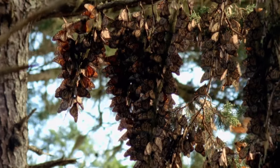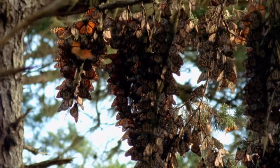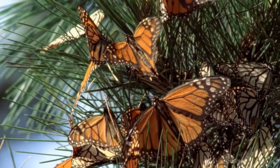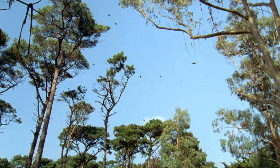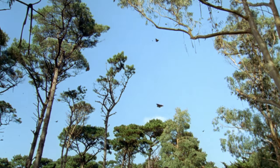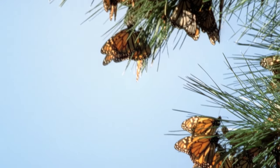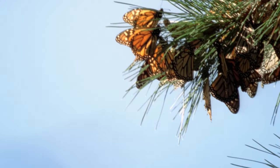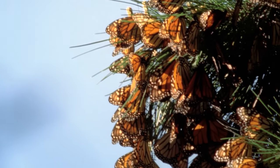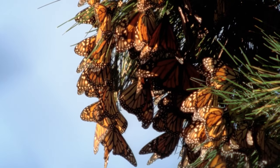But only one of these generations will make the incredible migrations that they are known for. The great-grandchildren of the last generation will themselves prepare for the greatest flight of the butterfly world. With their graceful, delicate, and spectacular lives, these are by far the most captivating of insects.